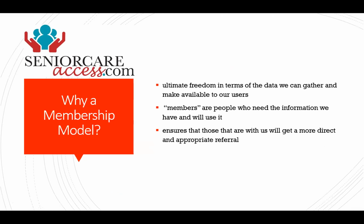So why a membership model? Why not just have everybody be able to access this? The traditional model of a site like this, where the homes pay to be on it, limits the information displayed to only those who agree to pay and have a budget. So it's rather biased. The membership model of our site allows for us to obtain detailed information from all levels of housing because we don't require those housing providers to pay to be on the site. This offers an unbiased result, delivering substantially greater value to the user, whether it is a family member or a professional. It gives us ultimate freedom in terms of the data we gather and make available to our members.